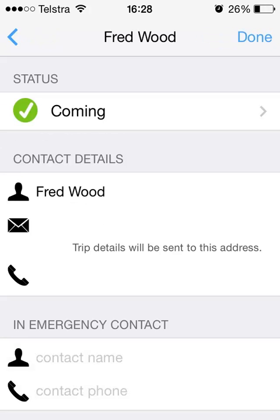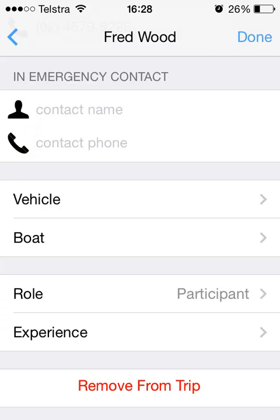The participants' emergency contact details, vehicle registration, type of kayak and paddling experience is also kept on the trip plan. This can be loaded from the user's profile on the Waterways Guide, or it can be entered on the trip plan by the trip leader.